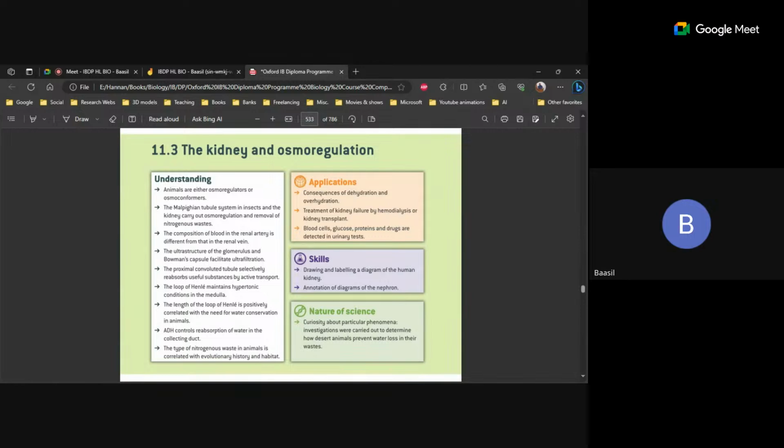Then lastly, apart from kidney disease, it talks about the importance of water, and the difference between dehydration and overhydration. Dehydration is obviously the loss of water, whereas overhydration results from overconsumption, and a lot of urine being released. Osmosis occurs where we have a lot of body fluid that causes swelling, and that can cause tissue damage due to the overconsumption of water.